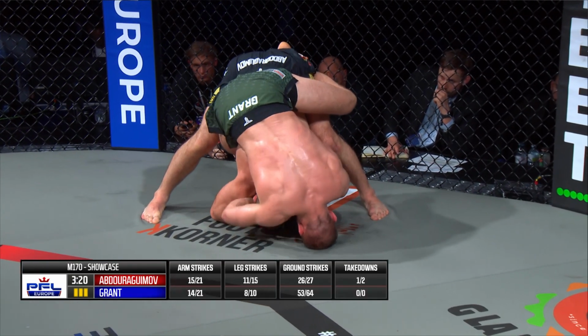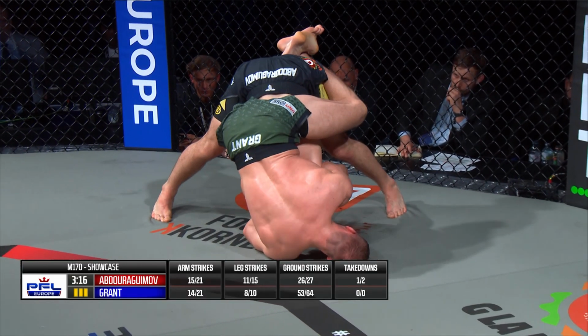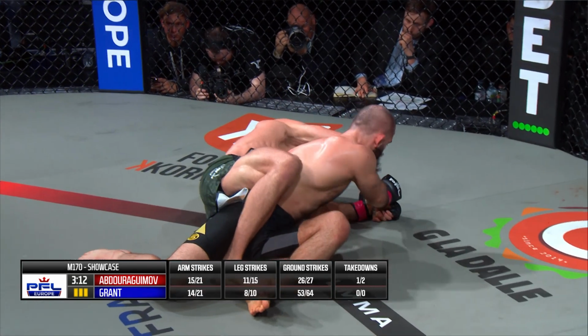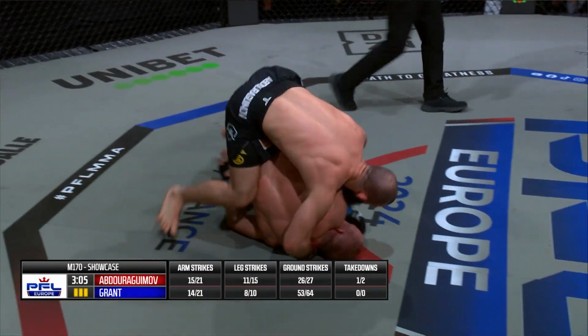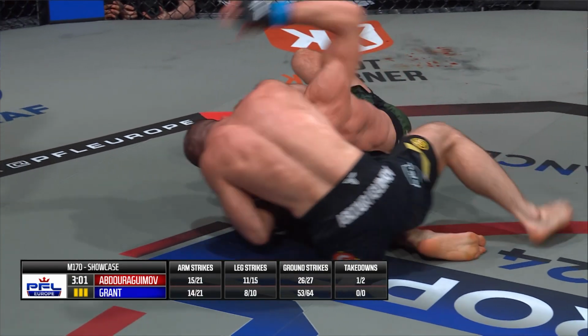Good work by Lazy King here, pitching Jack Grant forward again. Forcing Jack Grant to use a lot of leg strength to hold himself in this position. Can he end up on top? He's twisting. There he goes. Good scramble. Gets himself out of that. And now Lazy King with 3 minutes to go. Can he do it again?